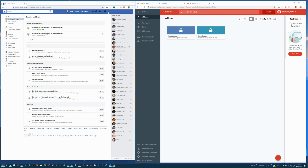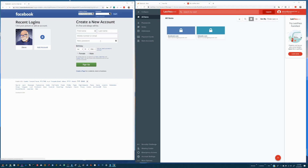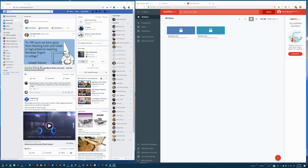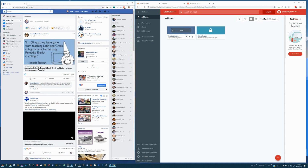So now if I log out of Facebook, and I want to log back in, now that is helping me out, right? It's saving those right passwords. So again, remember, this is creating a really complicated password. It's an insane password, and you're well protected. So that's it. Basically, you just have to set up the plugin, and you go through all your sites.